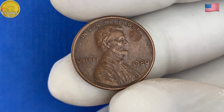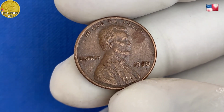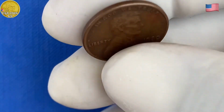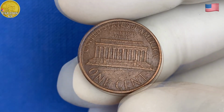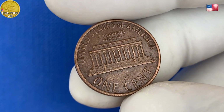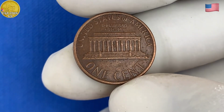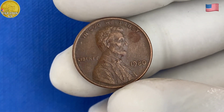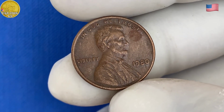A coin with this error has a distinct, almost blurry appearance, where you can see a clear doubling of the design. But it's not just the presence of a doubling that makes a 1980 penny valuable. The condition of the coin is also crucial. For example, a 1980 penny in poor condition might not fetch much more than face value. However, a well-preserved double die penny, especially one with a strong, clear doubling and minimal wear, can be worth an impressive amount. The more pristine the coin, the higher the price it can demand at auctions or from collectors.